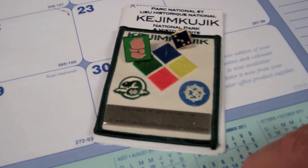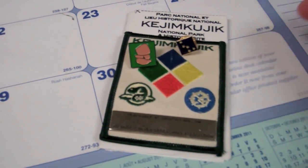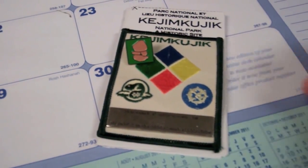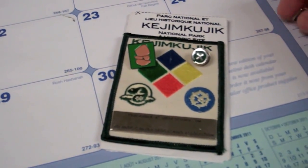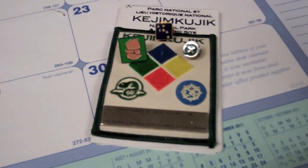And for those of you who are doing it paperless with the chirp, you'll get on top of the patch and the pin, you also get a little extra pin there just for incentive for that. So depending on what you're doing, you might end up with these mini pins this year.